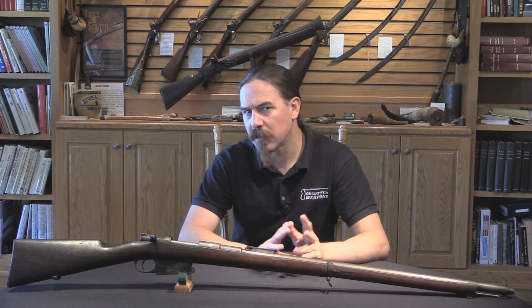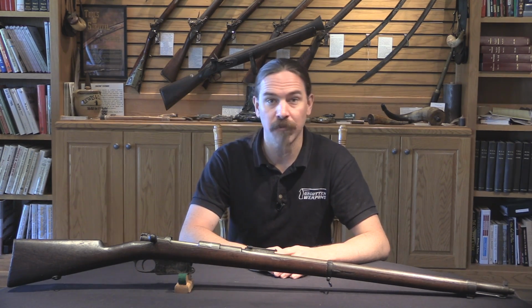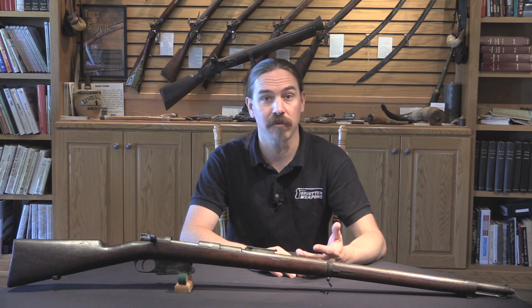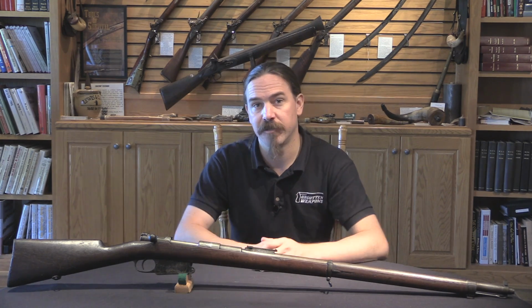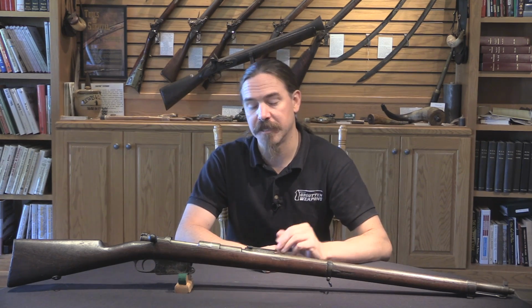And things go a little slowly, but the quality is good. In fact, the quality is very good. There's a pretty low reject rate. The Belgians, of course, have an inspector staff in the factory to make sure that the guns are all up to par, and they really are. They're great condition, great quality guns.